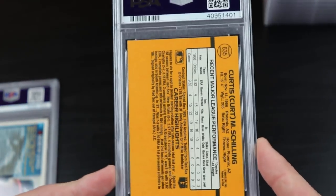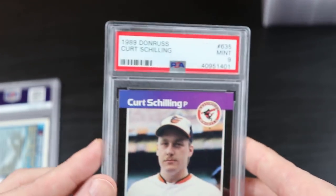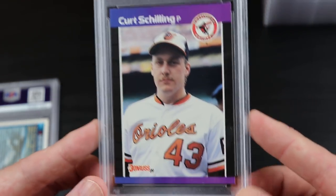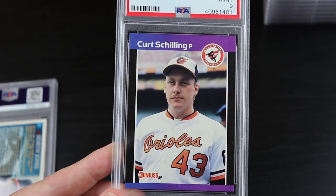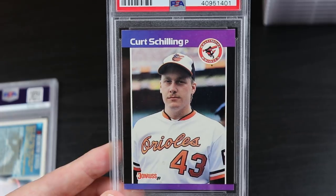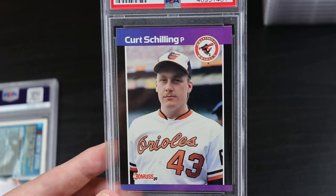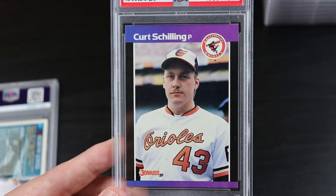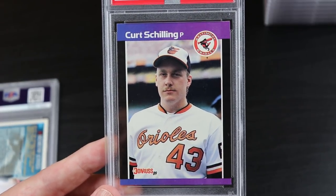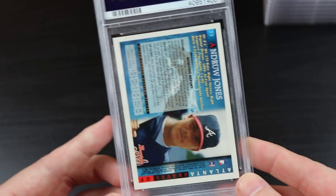Okay, here's a Curt Schilling rookie card from 1989 Donruss. It's a 9. Okay. With these cards, it's so cheap to acquire them that it can't hurt to pick a bunch of 89 Donruss, 87 Donruss, any of the junk wax, and send them in if PSA has a special going on. Might as well send them in, try to get a 10 on them. That's a 9, not too bad though. Borderline Hall of Famer too.